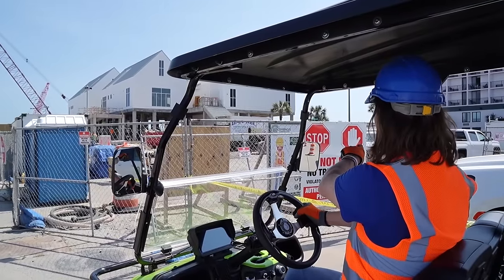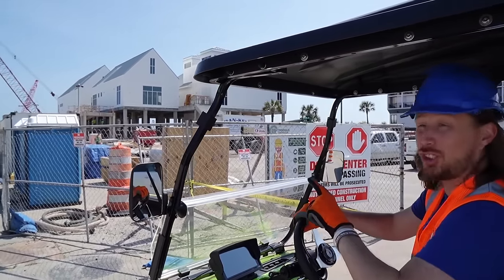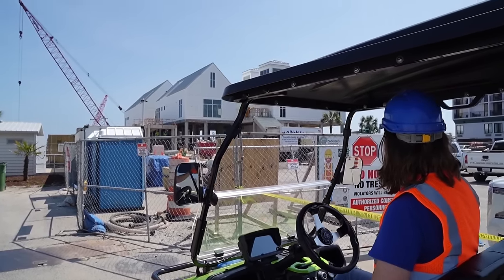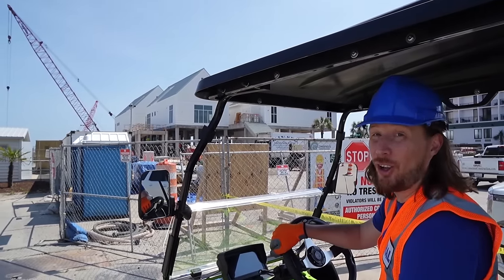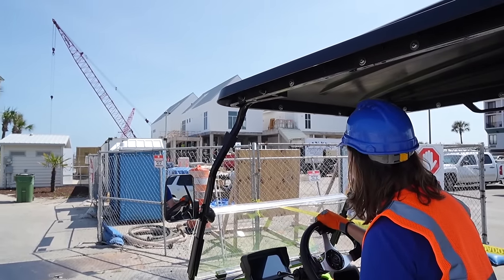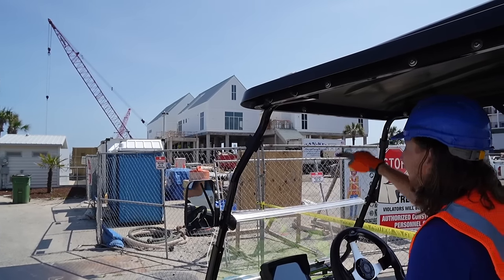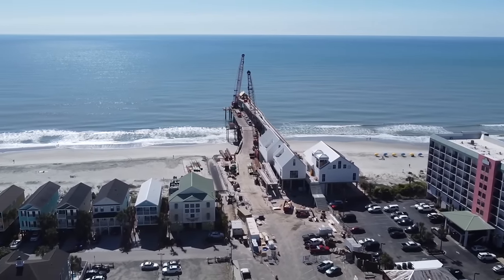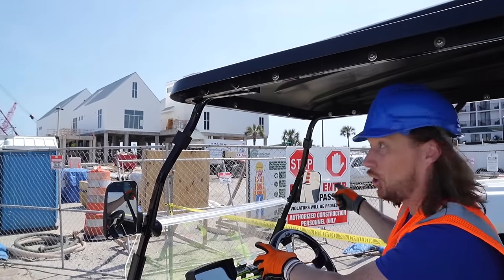Wow, look. You see that sign right there? It's for a really massive construction site. Oh, it says stop, do not enter, no trespassing, authorized construction personnel only. Oh, wow. Can you see back there? Oh, the cranes. I think they're actually building a pier off into the ocean. That's really, really cool. So, of course, we got to make sure that we obey those signs too. Yep.